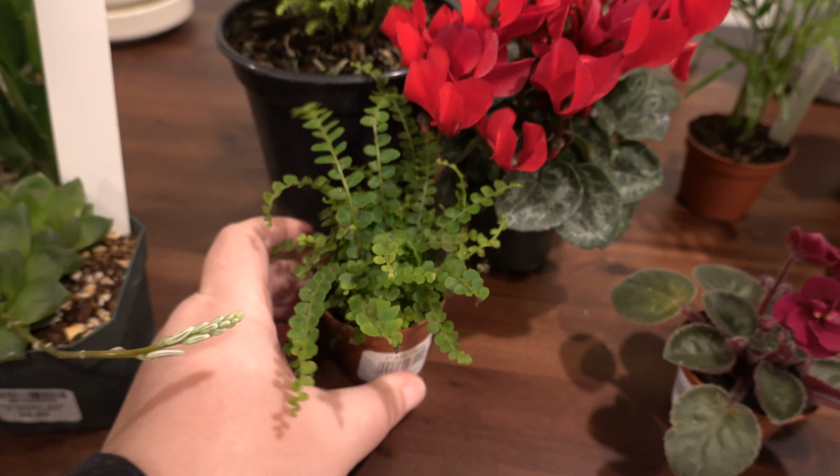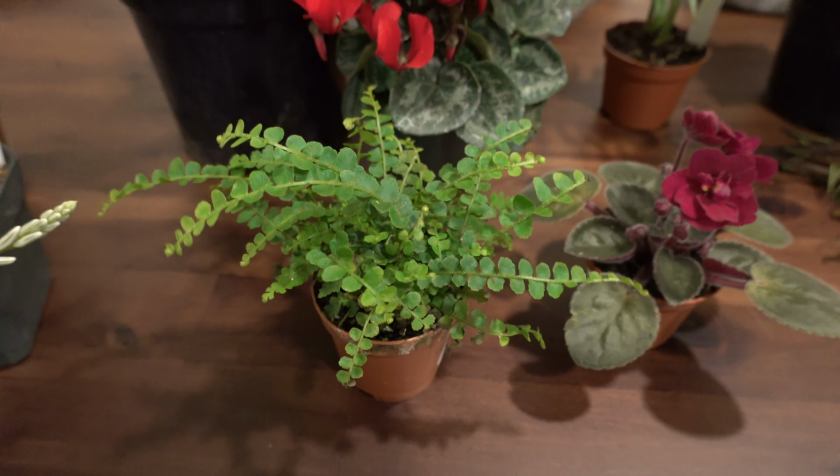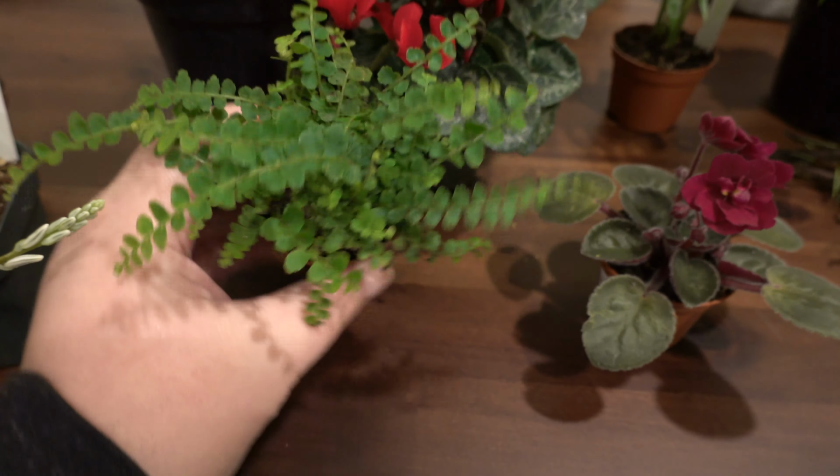And then I have this assorted little fern. I just love how free and kind of crazy it looks. It has no growth pattern. It's just kind of wild, and I love that.